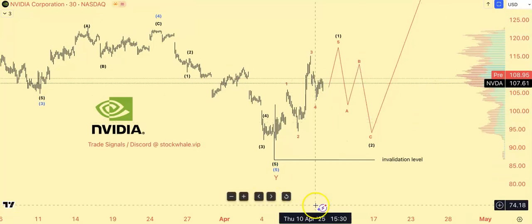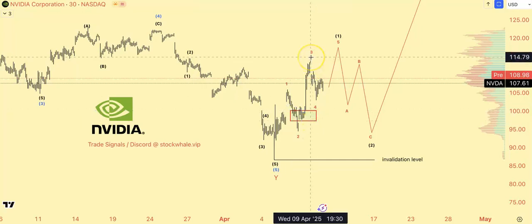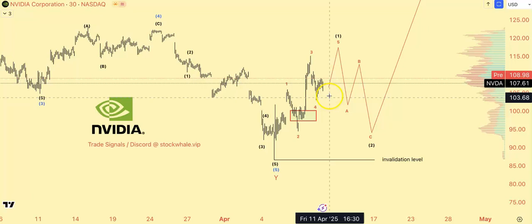Until then, for the Discord group, we actually longed right here. We took profits at the top of wave 3. And we're waiting to see how the markets reveal themselves.